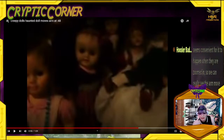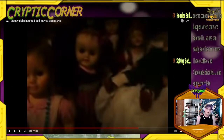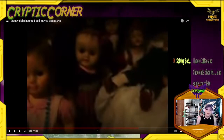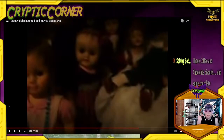Okay. And they're off to see the haunted doll baby Jesus. Seems convenient for it to happen when they are zoomed in so we can really see the arm move. Yeah, I'm not saying it's necessarily innocent. It could have been staged. It's not a very good one if it's staged. There's ones on this list that were obviously done by teens that are more convincing than this. All right, let's move right along.